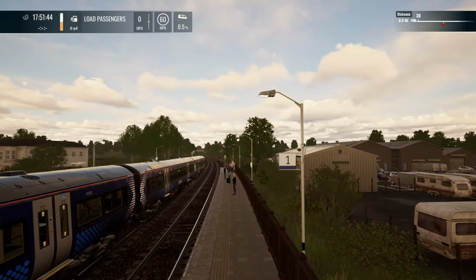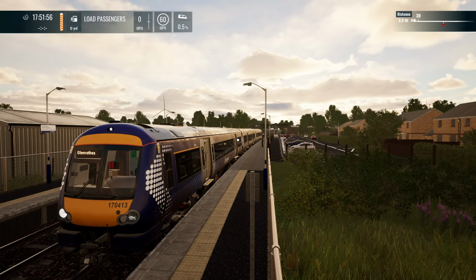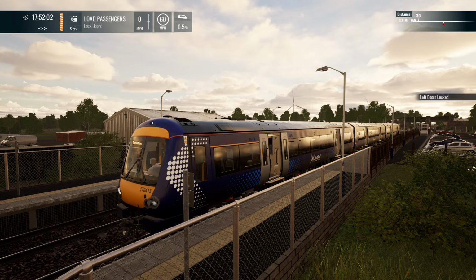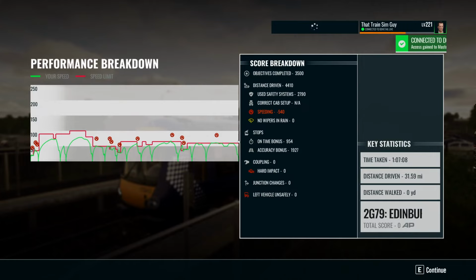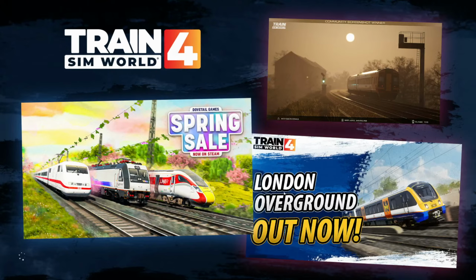Do I enjoy being passed through TSW? I've done it a couple of times. It's quite chilled if you've got it on in the background. Oh, we can lock our doors. Adjacent Thornton, yeah. Does the Azuma run on that line in real life? Yes, but it's the Class 800 instead of the 801 that we have in game, sadly.